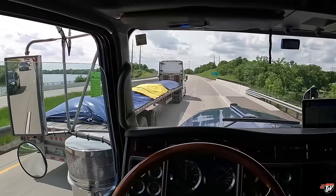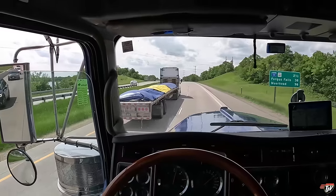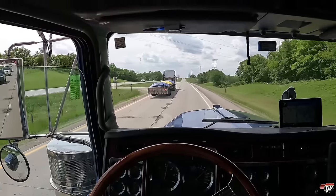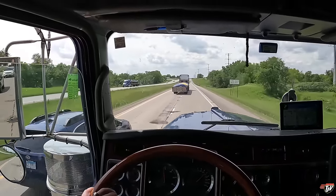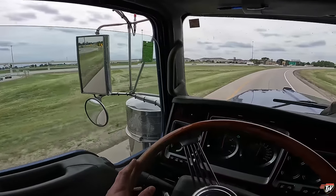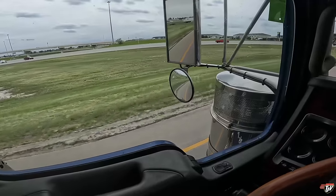Okay, I'm not gonna lock this guy in the left lane. I'm gonna slow down and let him in front of me. Come on, buddy. Come on over. Merging off of I-94 onto I-29 northbound. This is gonna take us back home up to Canada.